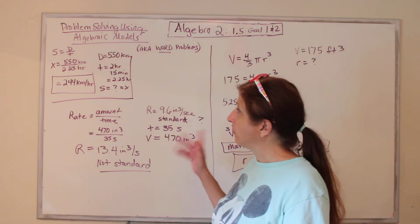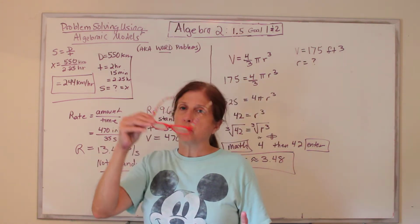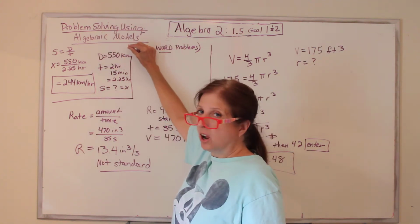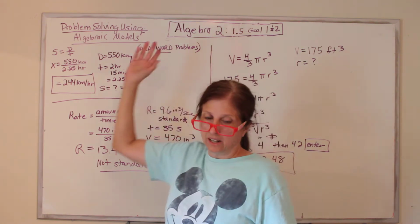So, why do we hate word problems? What makes them hard? It's the words. So what do we want to get rid of? The words. So I'm going to read a word problem to you, and as I read it, whenever I come to a number or a question, I write it down. And then I end up with just this and not all those words.